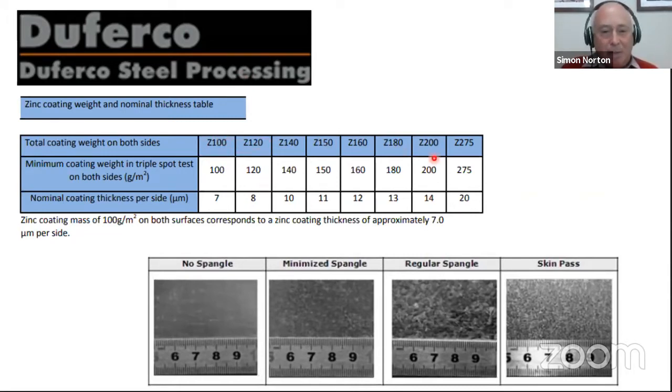Here you can see the numbering. There you can see the mass of zinc per square meter, and there's the nominal thickness. So it's vital to know what material you choose, and it's vital to know the nominal thickness and to know the rate of corrosion of zinc in the atmosphere where your cladding or your product is going to operate. You can also choose no spangle, minimize spangle, etc.